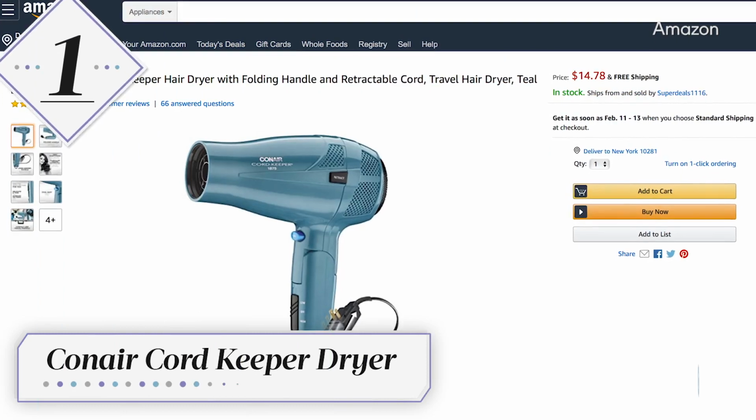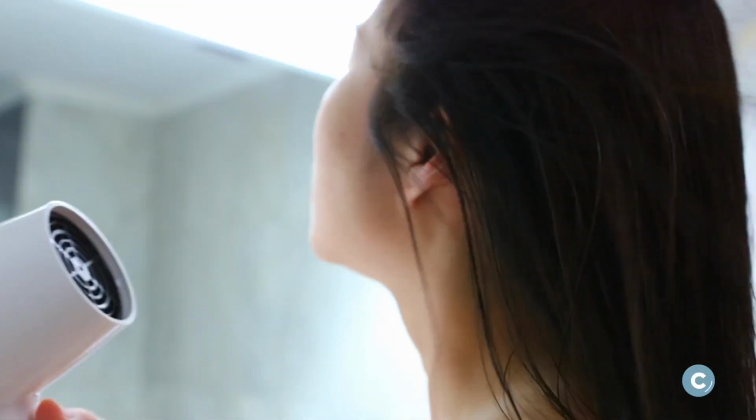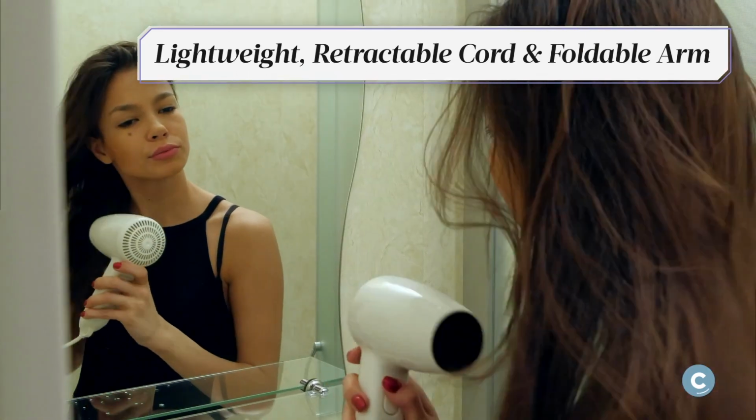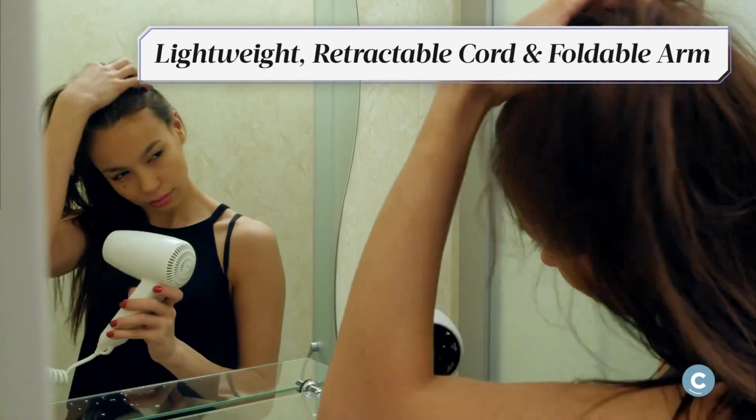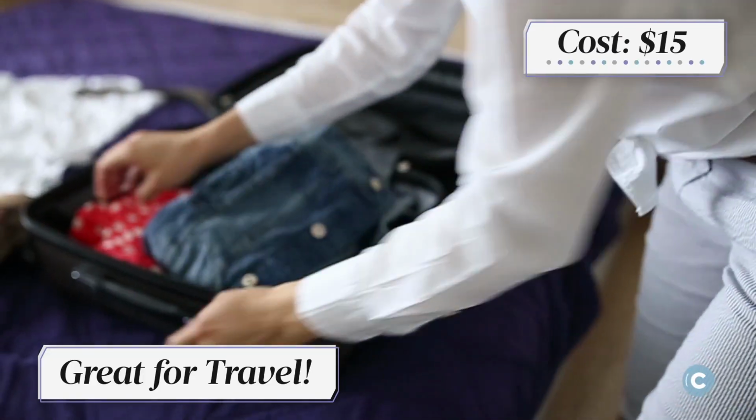The Conair Cord Keeper Dryer is an efficient hair tool that's great for the gal on the go. It's lightweight and comes with a retractable cord as well as a foldable arm, all features that make it a perfect fit for your suitcase at only $15.